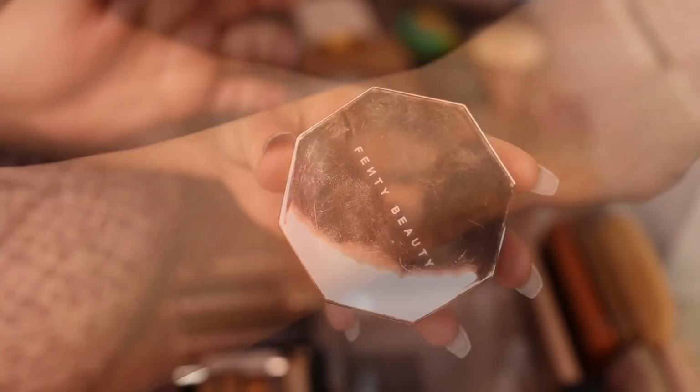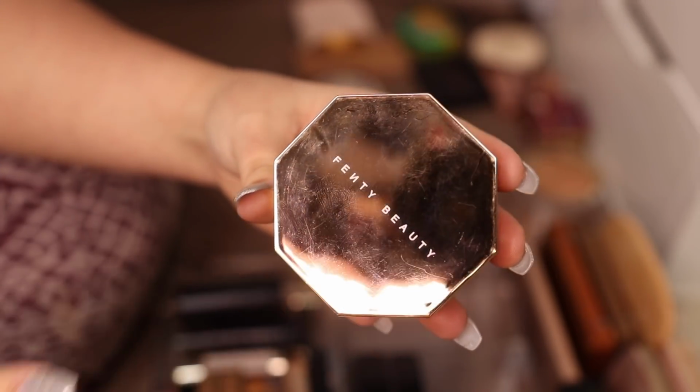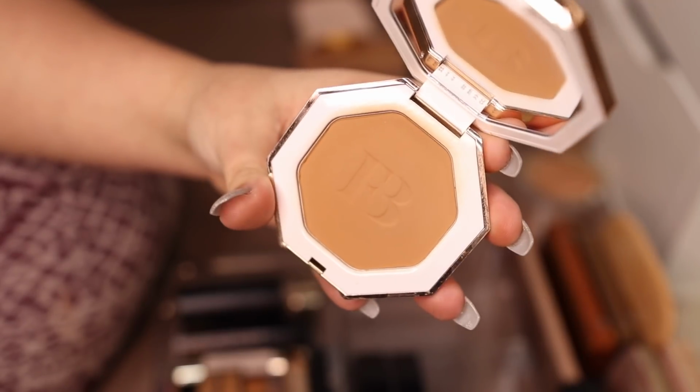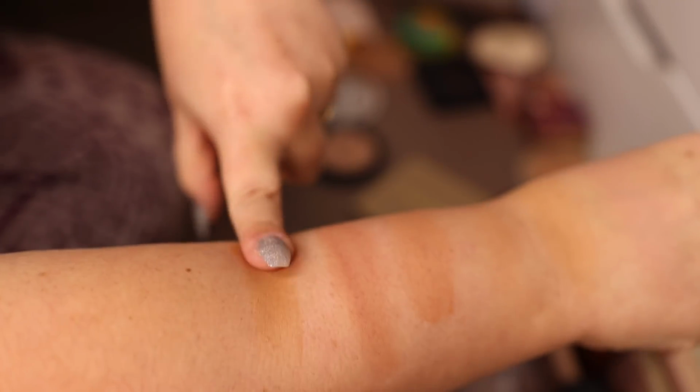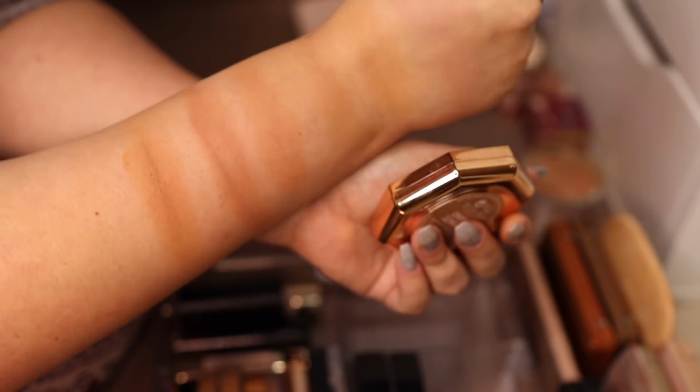Here's a Fenty powder bronzer in the color Private Island, and this one's actually a little bit too dark for me, but I make it work. Here's the swatch of the Fenty one. Check it out right there.